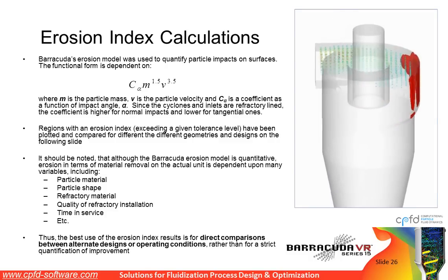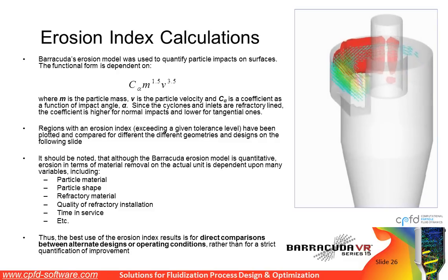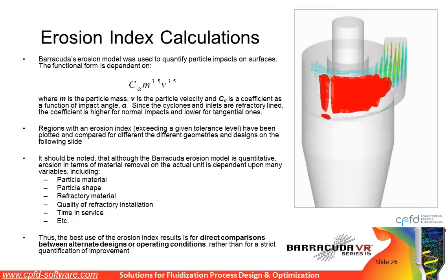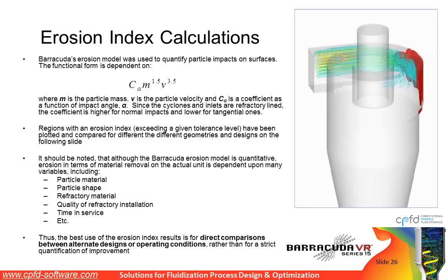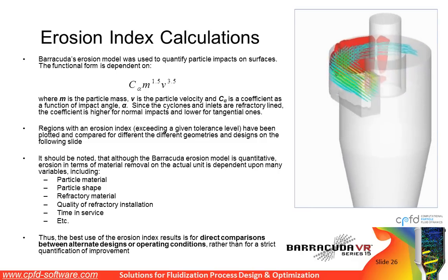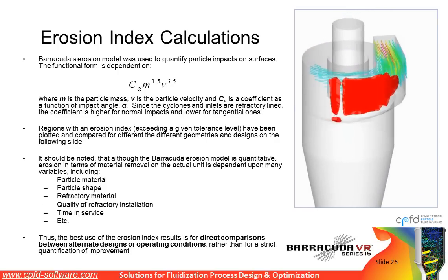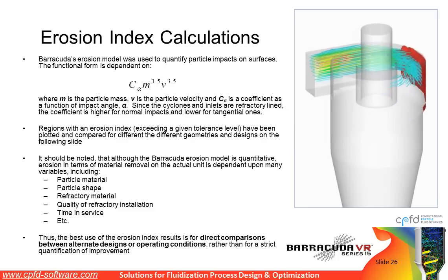Here the erosion index is calculated from some function of the angle alpha. So C is a function of the angle alpha. For materials that are brittle in nature, like refractory, that function is going to be such that you have maximum erosion at normal impacts. If we were looking at erosion on a ductile material like steel, then we would want that function to maximize the erosion when we're at an oblique angle.